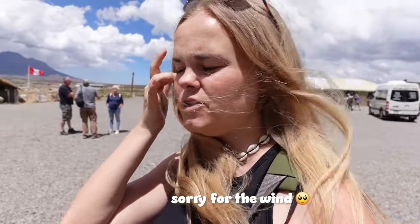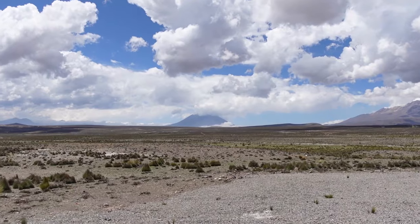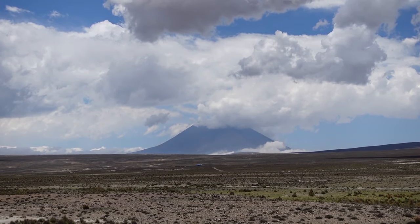We've done a small pit stop where we can stretch our legs a bit. You could have some tea if you wanted to, use the bathroom. And yeah, the surroundings are really beautiful. We're just driving past a national park, and there in the distance you can see the misty mountain right over there. It does look misty, as the name suggests.